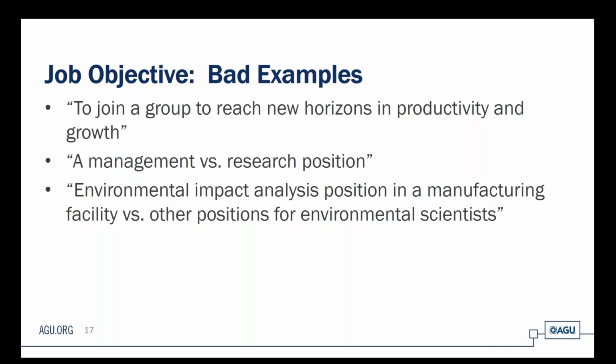This one actually eliminates a whole section of jobs. It kind of says, I don't like research positions, and I don't think they're as good as management positions. Yeah. So your answers are very right. It's too vague, but it also pits them up against somebody else. It could be that the person reading their resume is in a research position. They've just insulted them or said that they don't want to do what that person's doing. So that's another thing that's bad there.